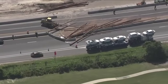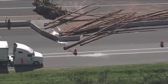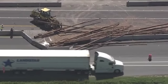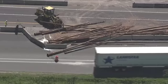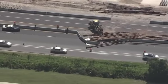Good afternoon, Stacy. Good morning still. You take a look at this. These are the logs that were on the back of the truck. A front-end loader is pushing them out of the northbound lane. Some of them also go into the southbound lane, and it's down to one lane as well.